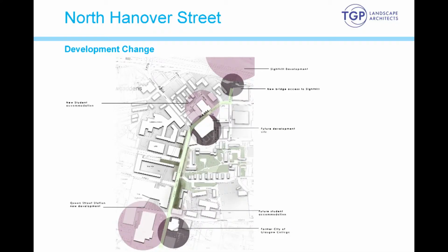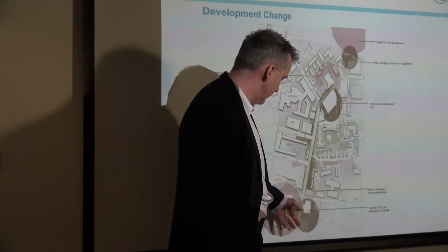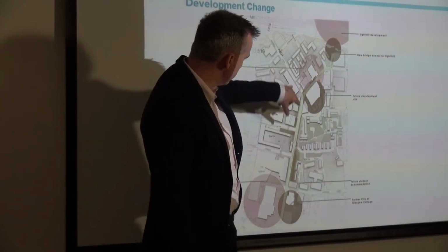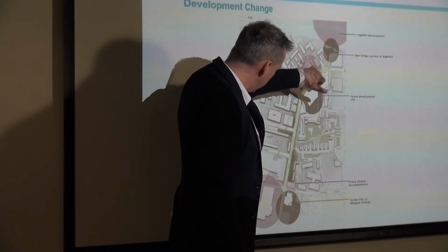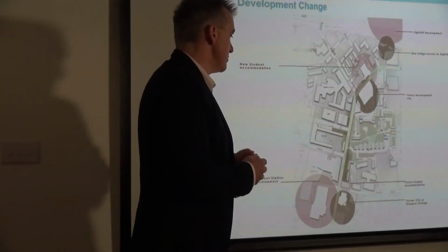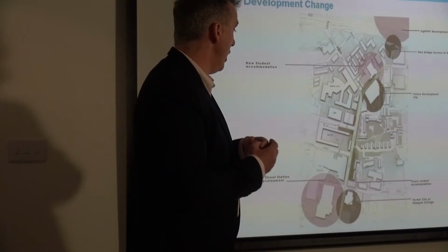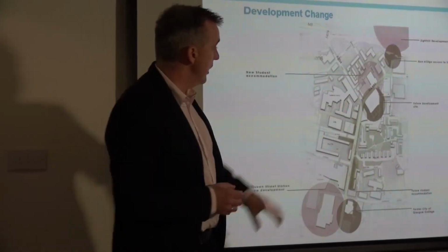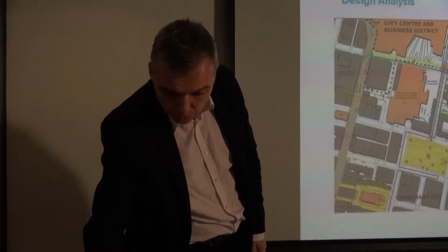So quickly moving to North Hanover, it's a completely different street. It's a lot wider. It has a whole raft of different things happening that are going to change it in terms of development. We have the proposals at Queen Street, we have the proposals in the former college, and we have the proposals at the corner, which is going to be student accommodation. There's a future development site here, a student accommodation site on there, then there's a bridge, and then there's a site hill. So we had a lot of discussions with the more advanced developers to make them aware that the avenues is happening and how our designs would dovetail with their proposals. So it was quite a complex network of development proposals along the street.